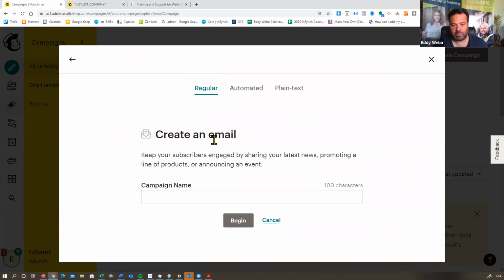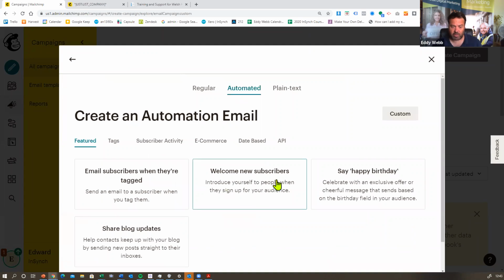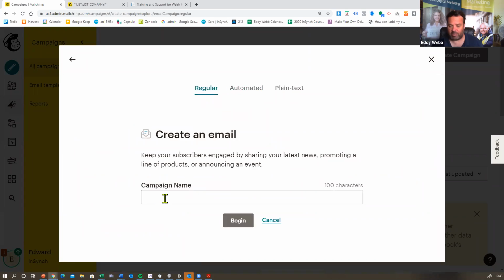Before I go any further on this bit, just to point out that there is a thing called automated. And within there, on the free account, you can create a welcome email. So when anyone signs up, they automatically get an email through, which can be a really good way of giving people a download or a discount code, or just giving them some basic links to things that you do on your website. But for today, we're just doing a normal campaign.